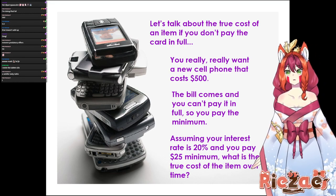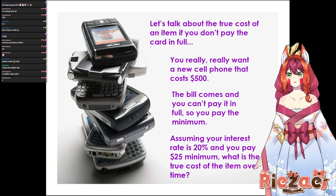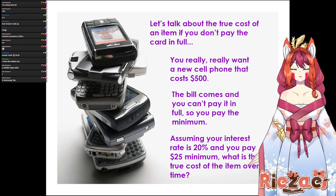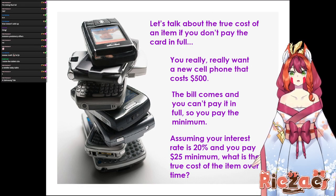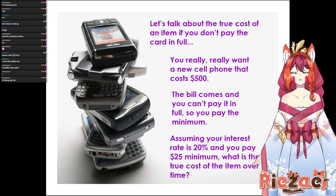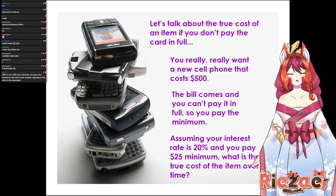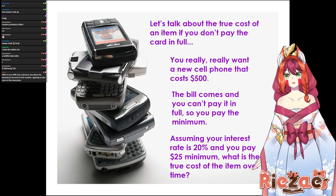So assuming your interest rate is 20%. Now, for mathematical purposes, to convert any percentage to a decimal, and I'm going to put this into the chat. So for 20%, to turn 20% into a decimal, you place the decimal at the end of the number, typically at the zero or the ones place. So in this case, the zero is the number in the ones place. So immediately to the right of it is where the decimal would be.